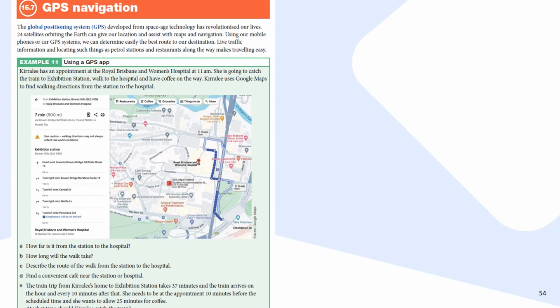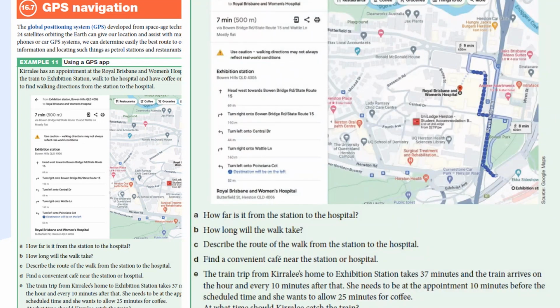This particular question I'm talking about here, it might actually say it's about Kirralie, but it's actually about my friend Helen, who had to go to Brisbane Hospital for a medical appointment and didn't know how to get there. So we had a lovely discussion about how she might do it and using the maps. And she wanted to go to the coffee shop on the way there to fortify herself before her appointment, hence the second half of the question. This stuff is designed to help kids to learn to use their technology effectively.